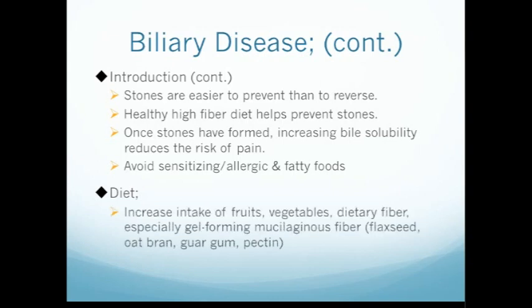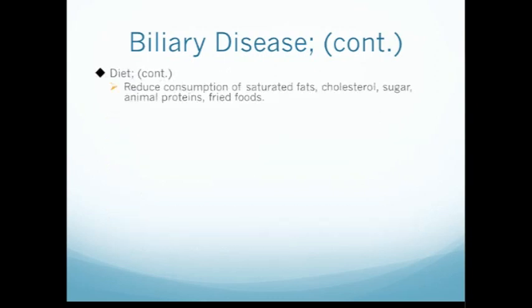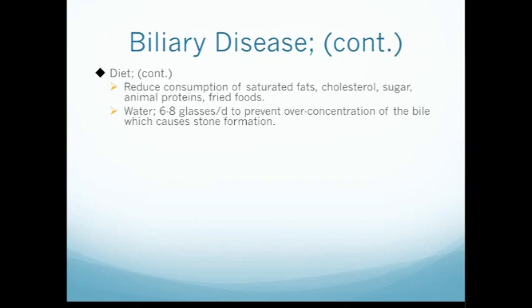Dietary measures. Increasing the intake of fruits and vegetables, dietary fiber, especially the gel-forming mucilaginous fibers such as flaxseed, oat bran, guar gum, and pectin. Reducing consumption of saturated fats, cholesterol, sugar, animal proteins, and fried foods. Water, 6 to 8 glasses a day, helps to prevent some mild dehydration and overconcentration of the bile, which is essential for stone formation. Nutritional supplements.